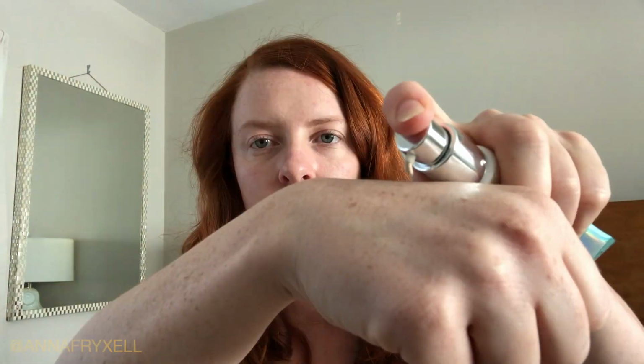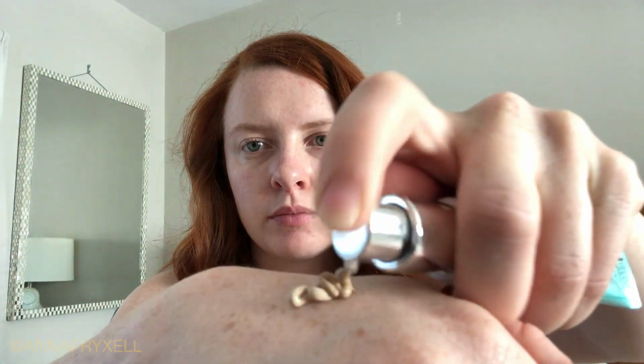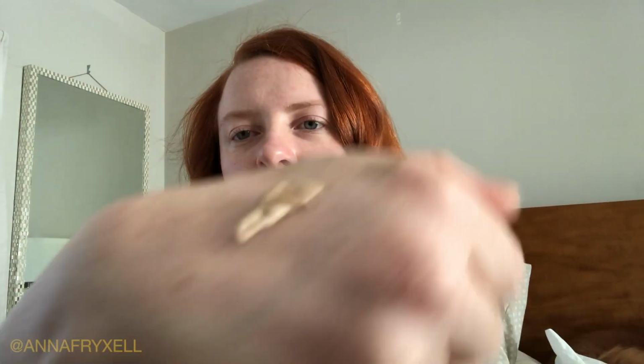So I typically buy the light shade in the original CC Cream, but lately I've felt like it's a little bit dark for me. I guess I've really been staying out of the sun. So I found that the best way to get a good match for my skin tone is to mix the fair and the light. So that's what I've been doing. Here's the fair, here's the light. It's super thick. See, the shade color isn't too off, but I've just found that if I mix them together, it makes a better shade for my skin tone, my skin color.